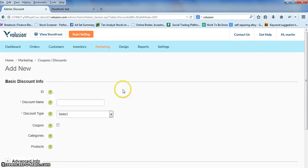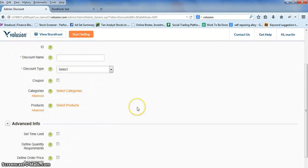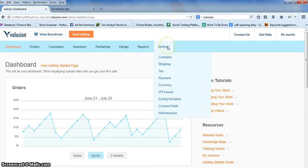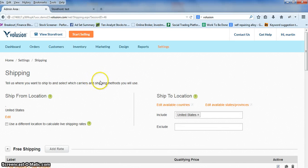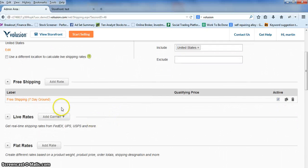It doesn't take lots of time to think about it. Discount name is the name that people will be typing into the system once it goes through. And as far as the dashboard, everything else, as far as settings, shipping costs and taxes, if you require taxes, every single time make sure you do have free shipping. Free shipping should be an option basically every single time. It's already selected for you.